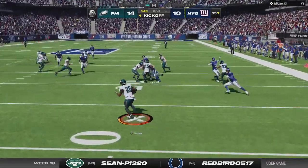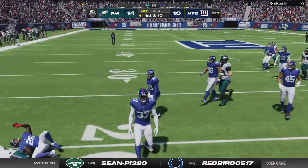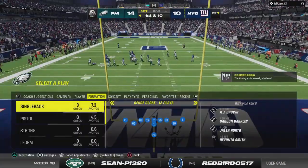This taken in at the goal line. And he's up past the 20 to the 22-yard line.